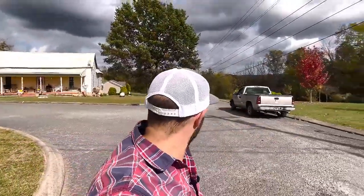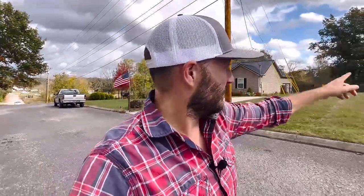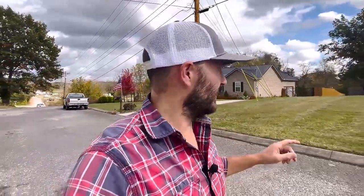You can see fields and hills behind me this way, where you've got the rolling hills, and everybody taking in their view, living the simple life out here in the country. Once again, there's another one that's currently under contract. It's a 3-2 as well, right around that 1400 square foot. Like I said, mid 300s price point on these.